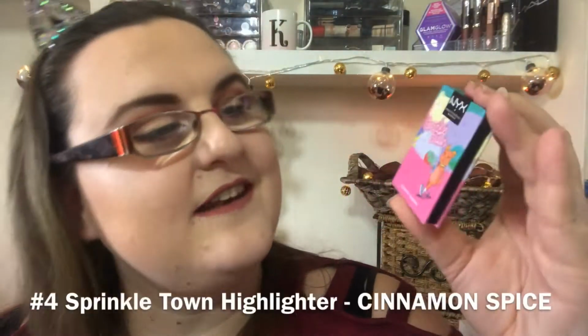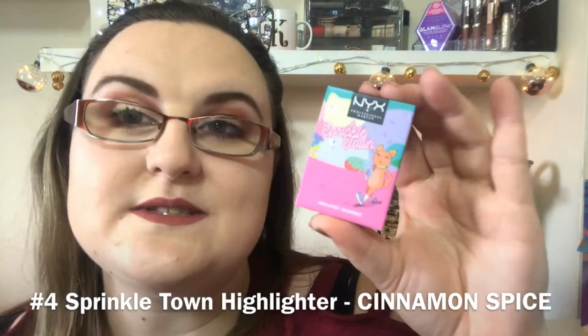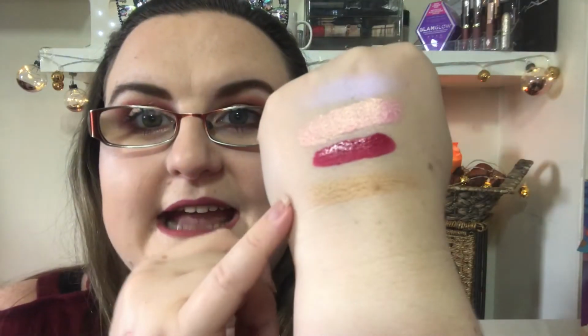Day 4 we have another Sprinkle Town highlighter, and this one's in Cinnamon Spice. So I'm guessing it's going to be a much darker colour. Yeah. And this is a shade of Cinnamon Spice, exactly what I'd think it would be. It's a nice brown gold colour. And there is the highlighter.